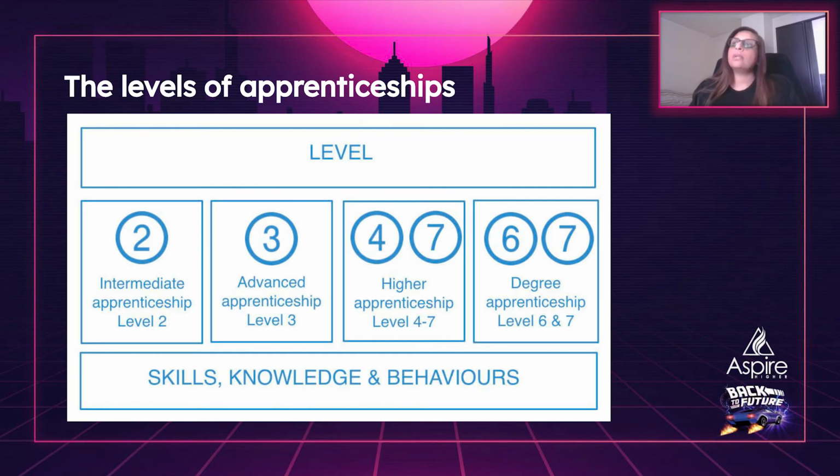So on the screen here, you'll see the different levels of apprenticeships that are available to you, right the way from level 2 all the way up to level 7. So your level 2 apprenticeships, or your intermediate level apprenticeships, usually take about a year to complete, and they're equivalent to 5 GCSEs. Then you've got your level 3 apprenticeships. They're usually about 2 years to complete, and they're equivalent to A levels.